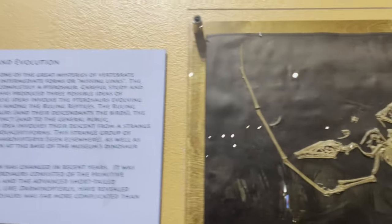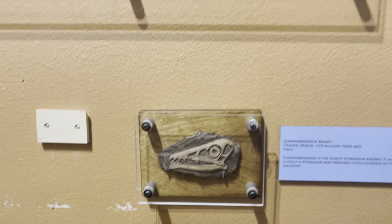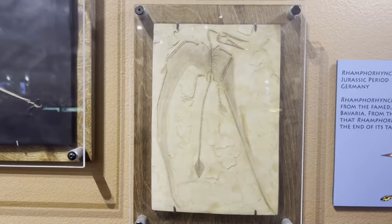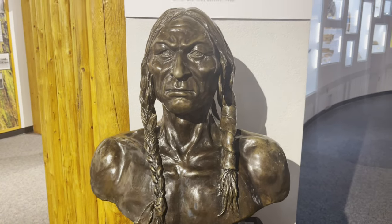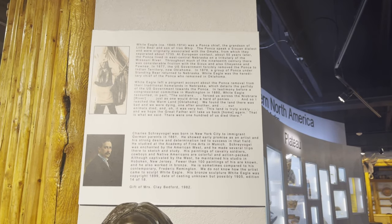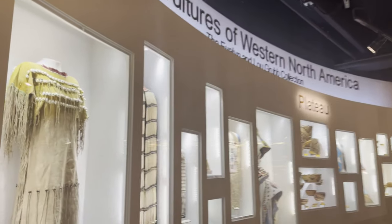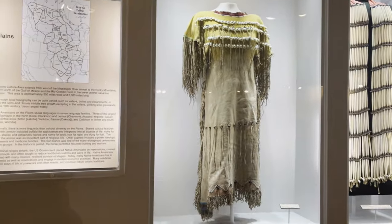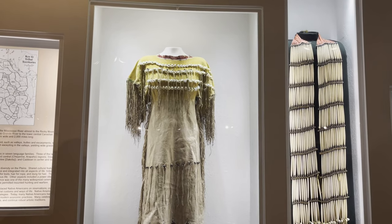Looks like most of these were all found in Germany. One from Italy. Another one from Germany. Pretty amazing. White Eagle. What a cool bust. White Eagle, from 1840 to 1914. We're in the western northern American area. And that's pretty much all weather. It's crazy.